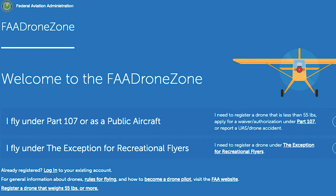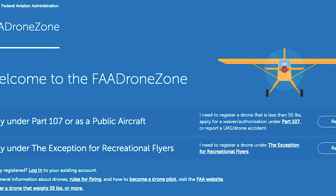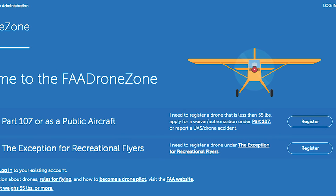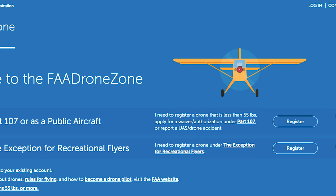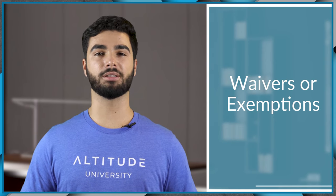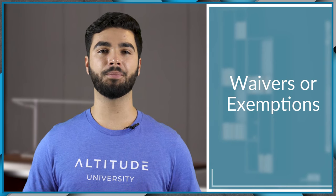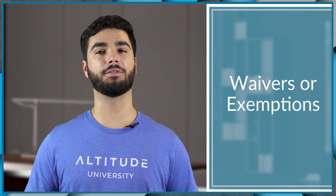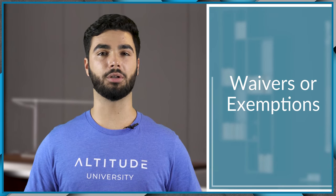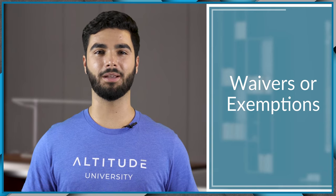Along with that certificate, you must show proof that your aircraft is registered through the FAA's Drone Zone account, which I'll be showing you how to do in a later video. Next, you'll want to make sure you have any necessary waivers or exemptions that might prove to the FAA that you've taken the steps necessary to fly in that specific airspace or at that specific location or time of day, whatever it may be.